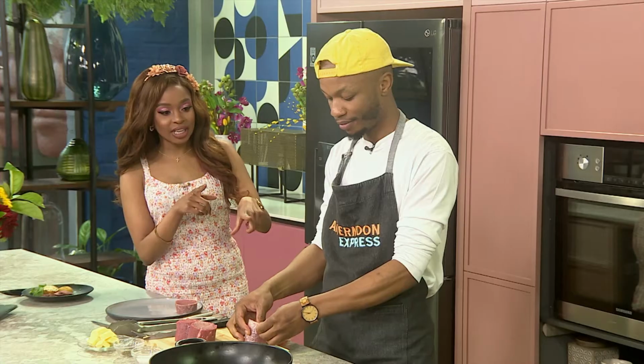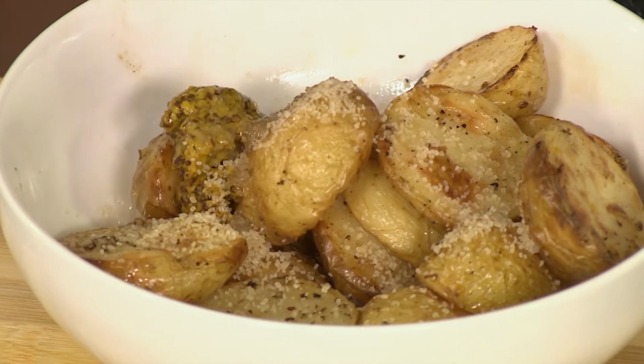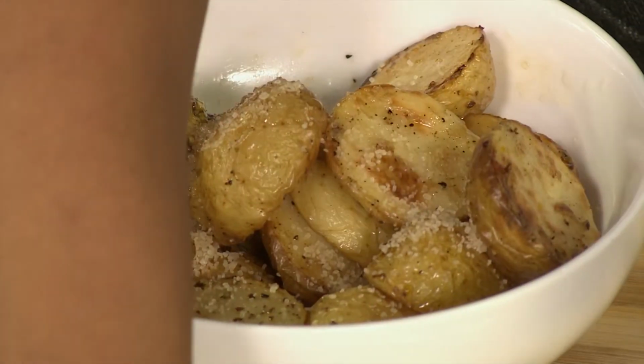Delicious. Now, this is very different to how we normally enjoy potato salad. So, Tumi, as you are putting that together, I want to find out a little bit more details as we continue to cook. But, Chef, on your side, you are creating the steak medallion.